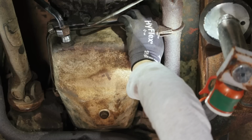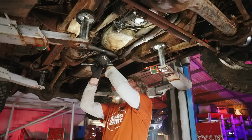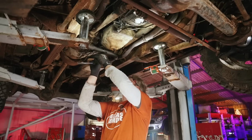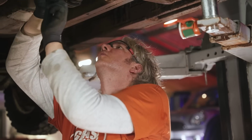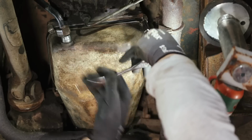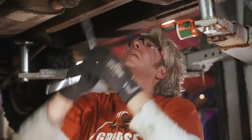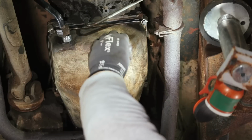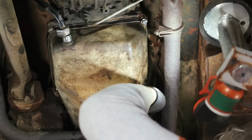Right, at least now all the threads have just been a little bit started, so I can now just go around very slowly doing up with the ratchet. I'll just do a few turns on each just to get them into the right position. And just be mindful all the time that the seal is going to end up in the right position. Actually, the clean metal on the gearbox is helping me with that.